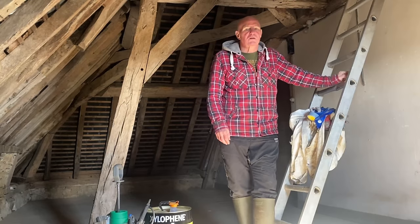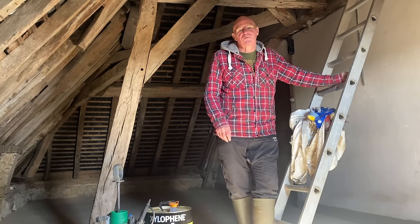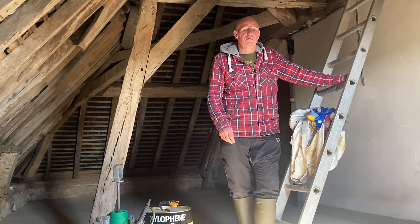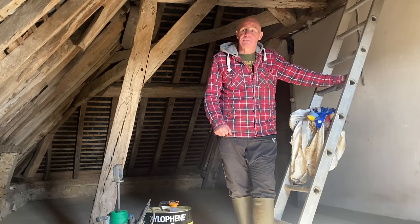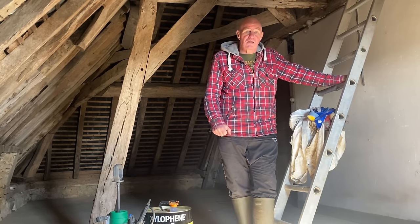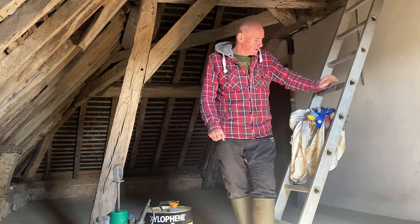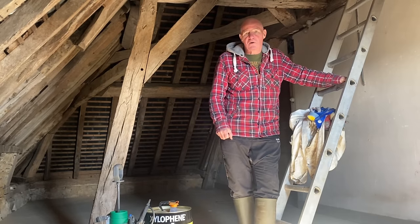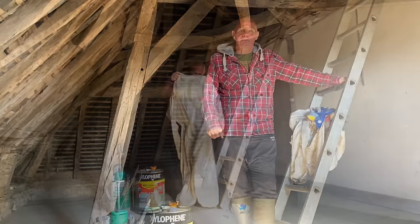So this morning we're going to crack on with the first coat of woodworm treatment along in this end of the Château loft. I've got all the gear up here. All I need to do now is get the PPE on and get the spray primed and crack on.